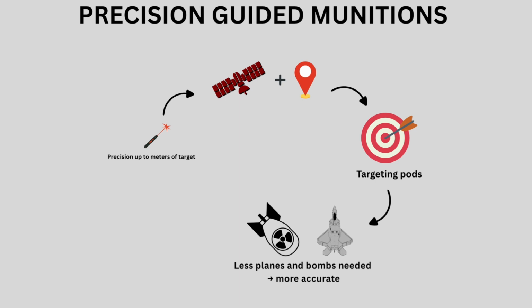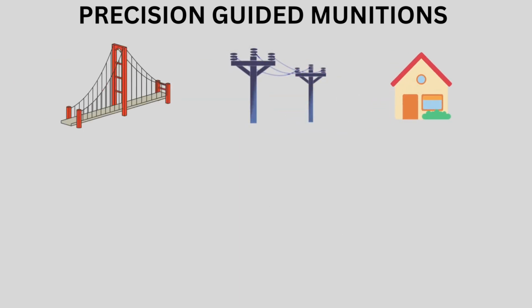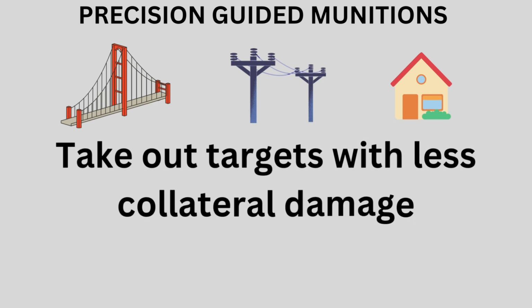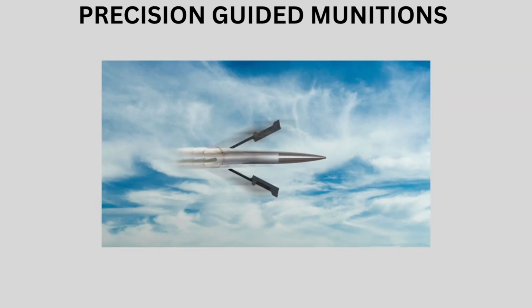That changed strategy. Precision let commanders shut down power, sever bridges, and crack command bunkers without leveling entire neighborhoods. Ground forces had to disperse, conceal, and keep moving. Intelligence became as important as explosives.